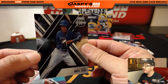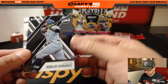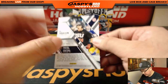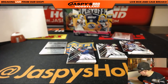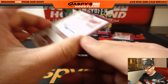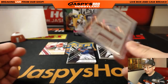O'Neill Cruz, 671 out of 999 for the Pirates. Next pack. Ooh, a plate. Ronaldo Hernandez out of 999 for Tampa Bay. We got KJ Harrison out of 200 for the Brew Crew. And the plate is, ooh, another Team USA. Part of the 18 and under team, Carter Young. So that's a nice lot right there.